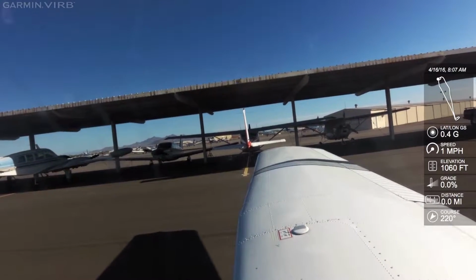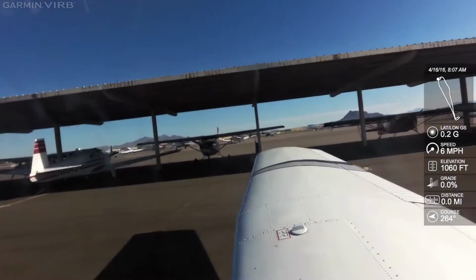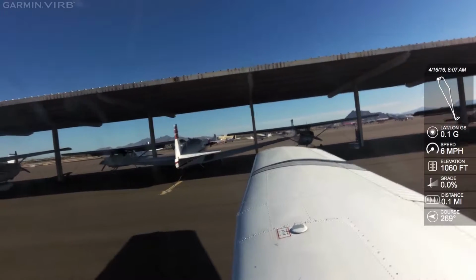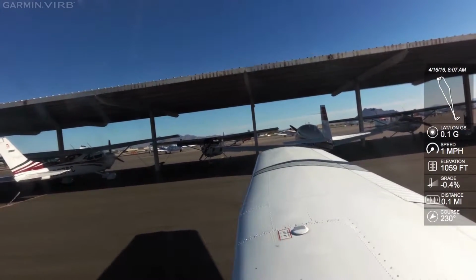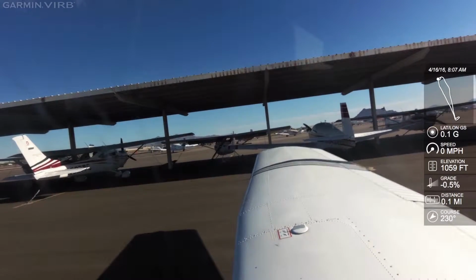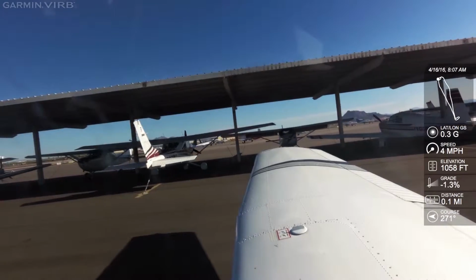Did you put in the altimeter already? Yes, I did. Heading bug? Yes, ma'am. You want to check your brakes? Okay. I'm going to switch to the left tank.